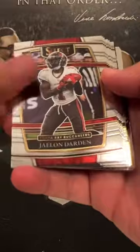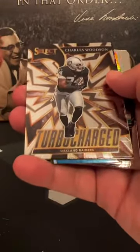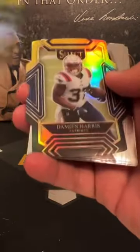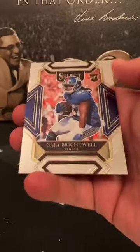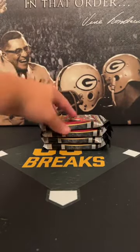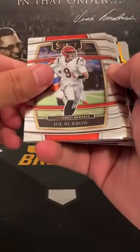Marshall, Stafford, Darden, Kylan Hill, Rondale Moore, Wentz, Amon-Ra, Metcalf, Silver, Sanders, and a Turbo Woodson, a Thielen Hidden Talents, Terrace Marshall, Stafford, Chase Young, Damian Harris, Gates, Darby, Najee, Cooper, Brightwell. Four to go. It's not looking like we're going to hit a zebra or anything, but we'll see.